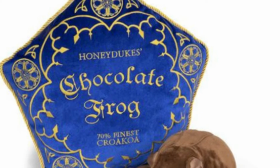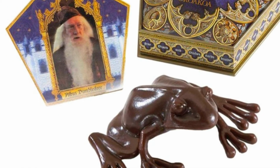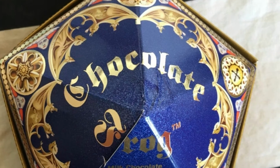Any fan of Harry Potter knows that chocolate frogs are a magical treat. Not only are they delicious, but they also come with a collectible card of a famous witch or wizard in each pack. And as if that wasn't enough, the frogs come to life.